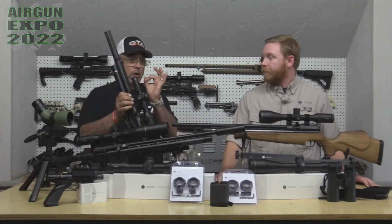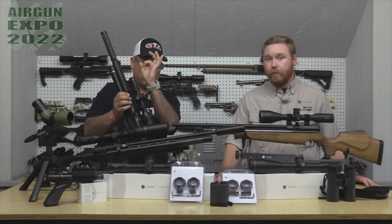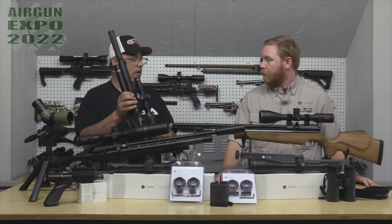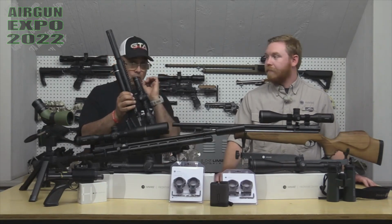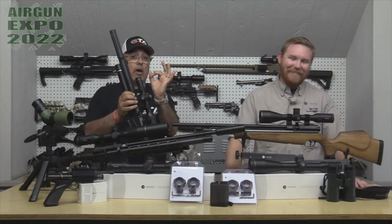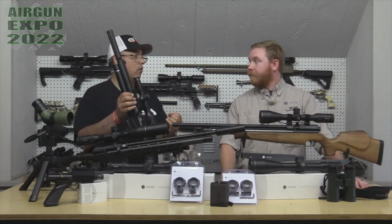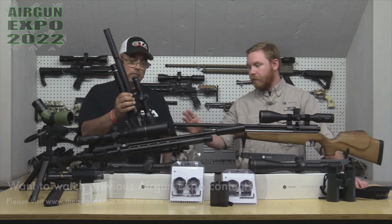Got a great center point reticle. You can just circle whatever you want to hit, and with a shotgun, that's why we put it in the SWAs. It's really, really nice. You just set that where you want it and pull the trigger. Great illuminated reticle pattern as well. So you were talking about how good the glass is in this. Yeah.